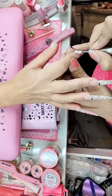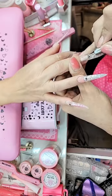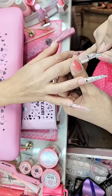Ozzy Mate 38 said, beautiful nails. Oh, thank you, my love. And we're just getting started, Barbie. We are not even done yet.